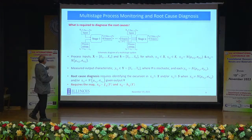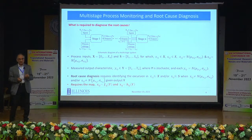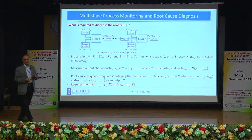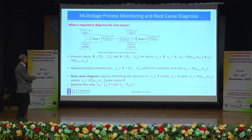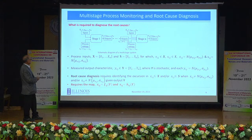So we divided these two inputs here. One is the input to the system. For example, in the manufacturing case, you are machining something, you will have a raw material, that's the input. Then you have machine parameters, and that is what we are setting as the process settings. And then there's an output Y here. So there are two kinds of inputs. One is X, represented by the simple input to the system, S is the process parameters, and Y is the response.